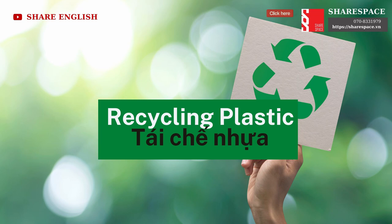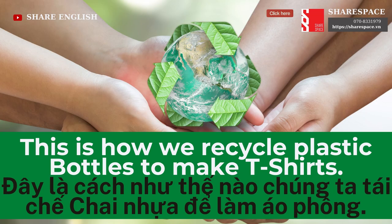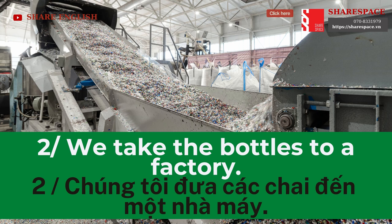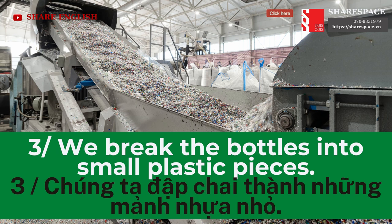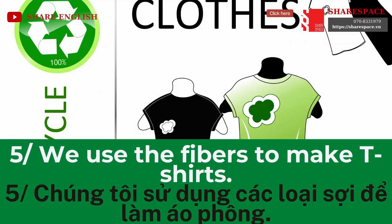Recycling plastic. We can recycle old plastic to make new things. This is how we recycle plastic bottles to make t-shirts. 1. We take plastic bottles to a recycling center. 2. We take the bottles to a factory. 3. We break the bottles into small plastic pieces. 4. We use the plastic pieces to make fibers. 5. We use the fibers to make t-shirts.